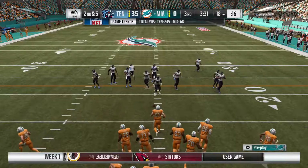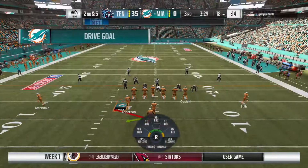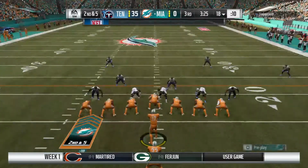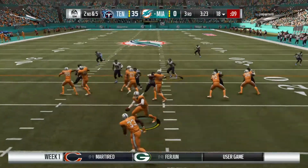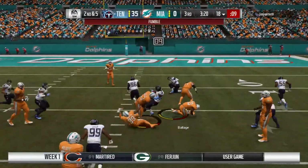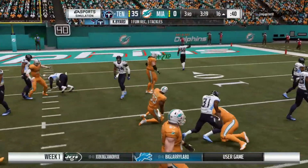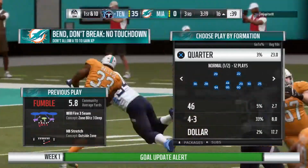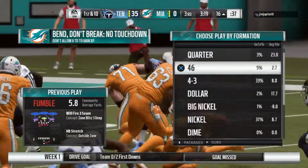2nd and 5 after the 5-yard completion on 1st down. Bottled up, fumble. It's out, it's loose. It's picked up by the Titans. So they take over not only in enemy territory, but in the red zone at the 16-yard line.